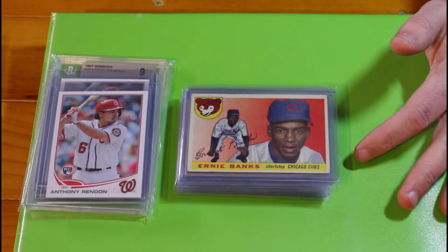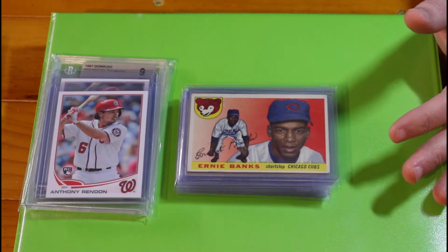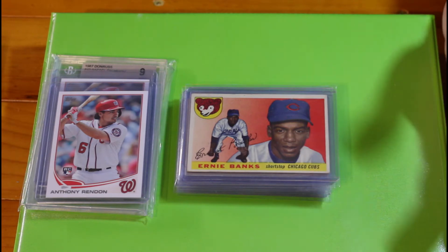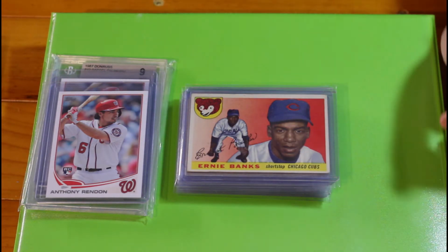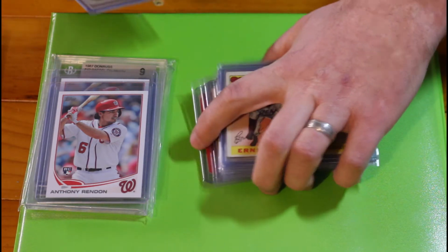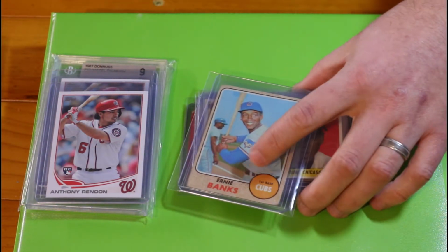I collect and have a thing for Ernie Banks cards that are in terrible condition, like the worse the better. And that's not really an exaggeration. I mean, like paper loss, you name it. I'm all about it. That really all goes back to this card here. We'll get back to the '55 in just a moment.